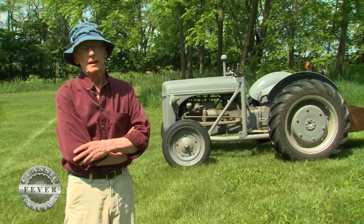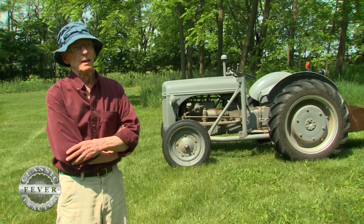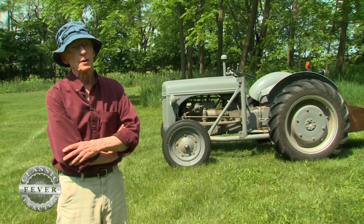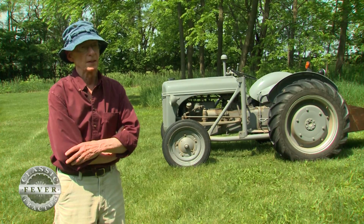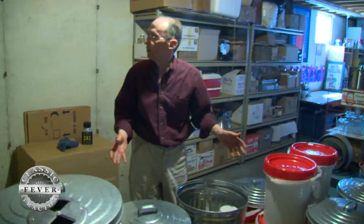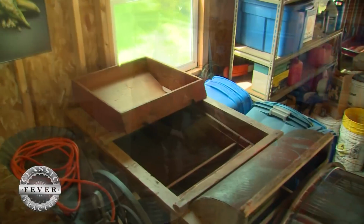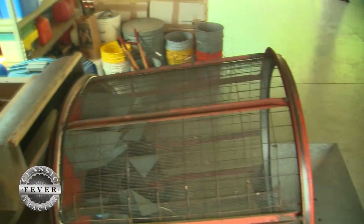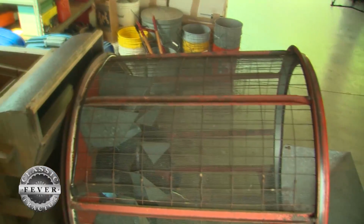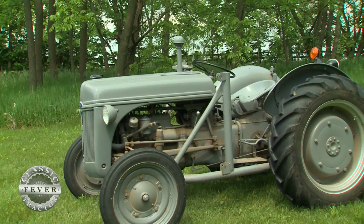And then we bought a one-row New Idea corn picker. For popcorn, picking it on the ear is better than combining it. So we bought that, and our Ford pulls that picker. We started out with hand picking, hand shelling, and over time we've developed motorized systems that save us time and fit the scale, and the Ford fits right into that.